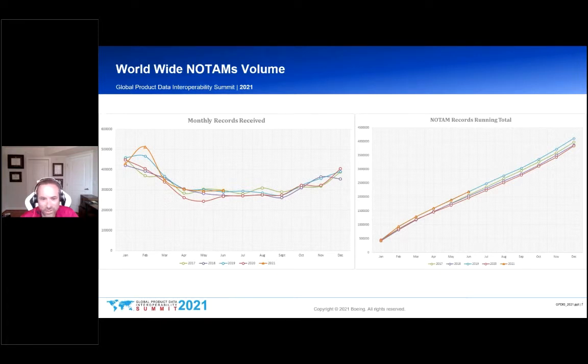So my team processes all 4.2 million of these a year. We have a high rate of automation. We have numerous internal checks with both computers and actual people to ensure the information going to pilots is correct.